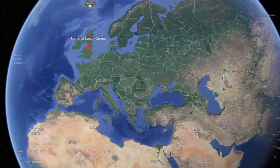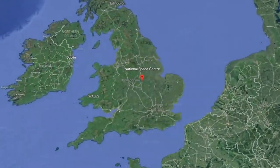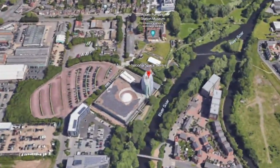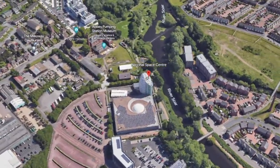Now, the National Space Centre is in the north side of Leicester, as you can see on this map. It's not too far from here. As a matter of fact, it's one of these things that you have all these tourist locations all around us, but because they're so close to us, I've never been to them. So it was an eye-opener for me when I first saw this place.